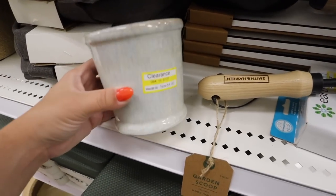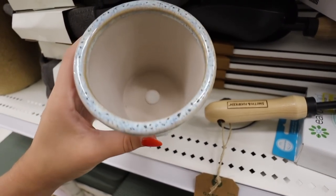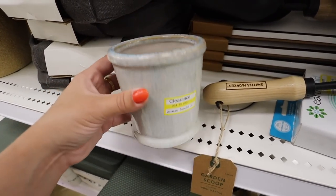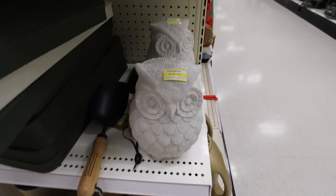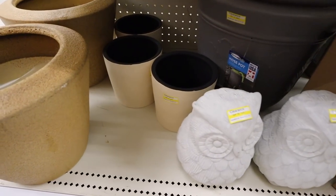There's also little jars like this one, tiny little planters, but they don't have to be used as planters. This would be great for a toothbrush holder in a bathroom or a Q-tip holder. This is $4. They also have these lawn owls. These are great to scare off other birds. These are only $10. They have also packs of string lights, other big planters.